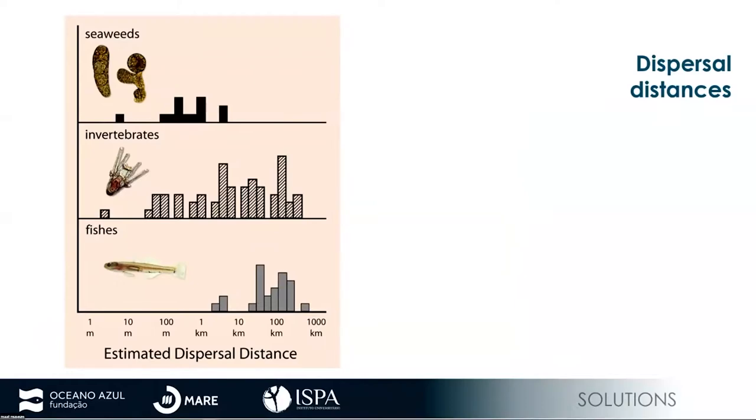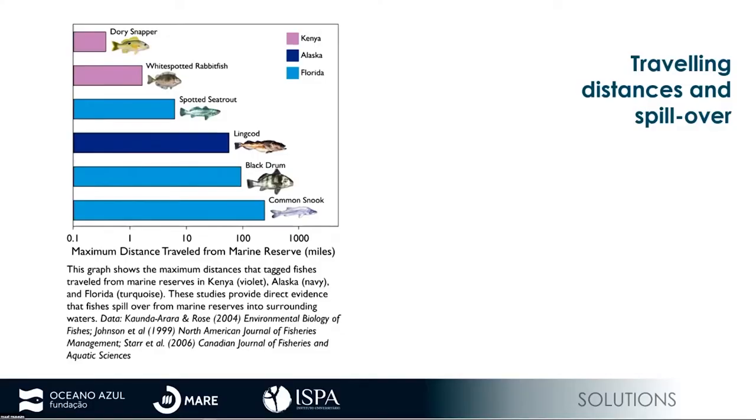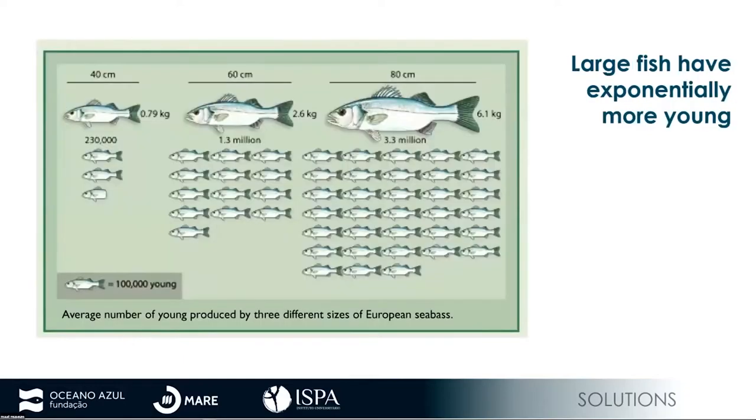We also know that they have different dispersal distances, so we know size matters. Small MPAs can only protect a small part of the web of life. We know that they move different distances. Some species stay put, they stay where they are their whole life. Others will move a lot. And so, again, the solutions need to be adapted to the biology and the ecology of these species.